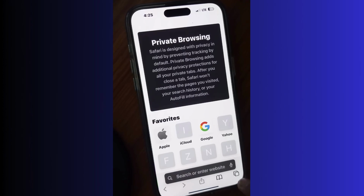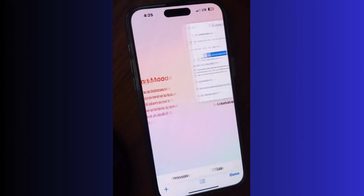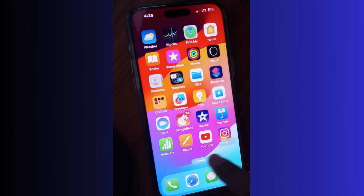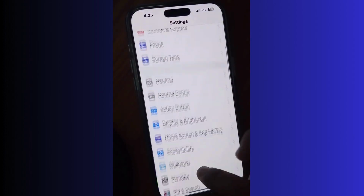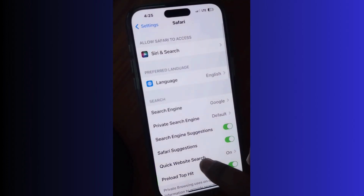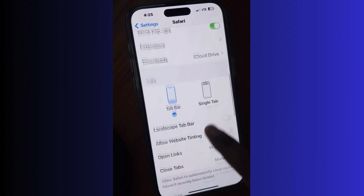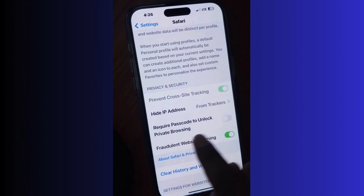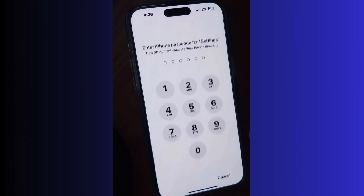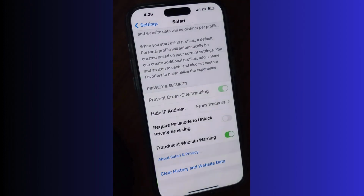Now, here is the procedure to enable the second authentication for your private browsing windows. Open the Settings on your iPhone, go to Safari, tap on Safari, and scroll down. Here you will find the option "Require Passcode to Unlock Private Browsing." My iPhone has only a passcode. If you have enabled Face ID, then here you will see "Require Face ID to Unlock Private Browsing." Enable this feature.